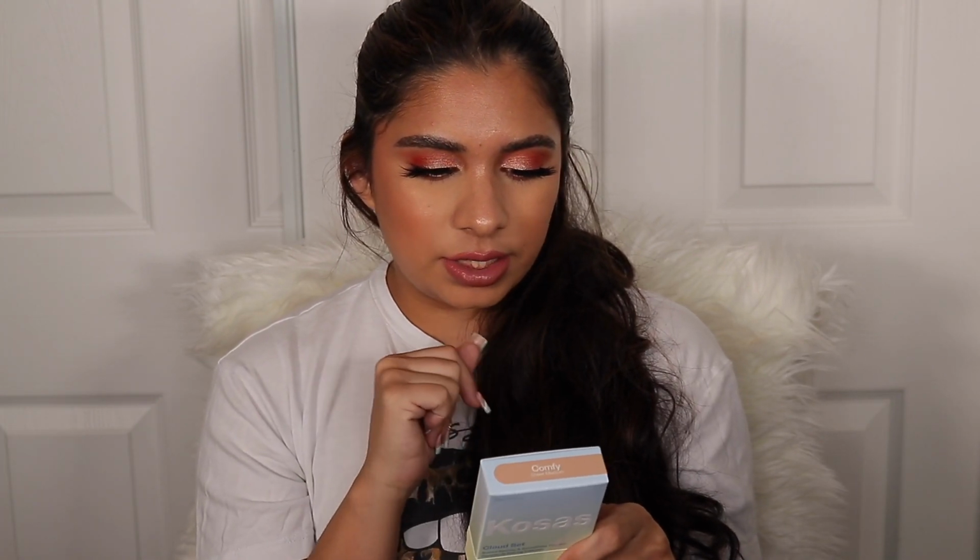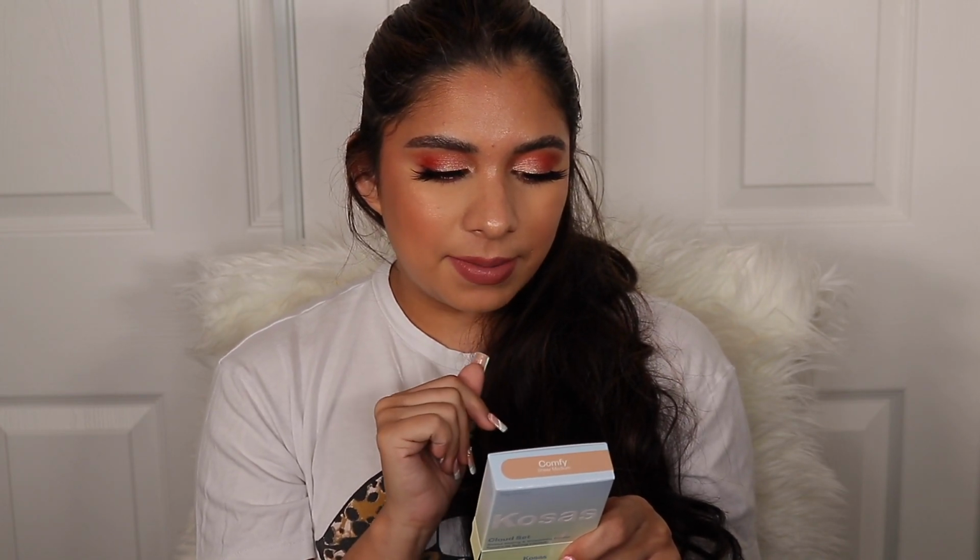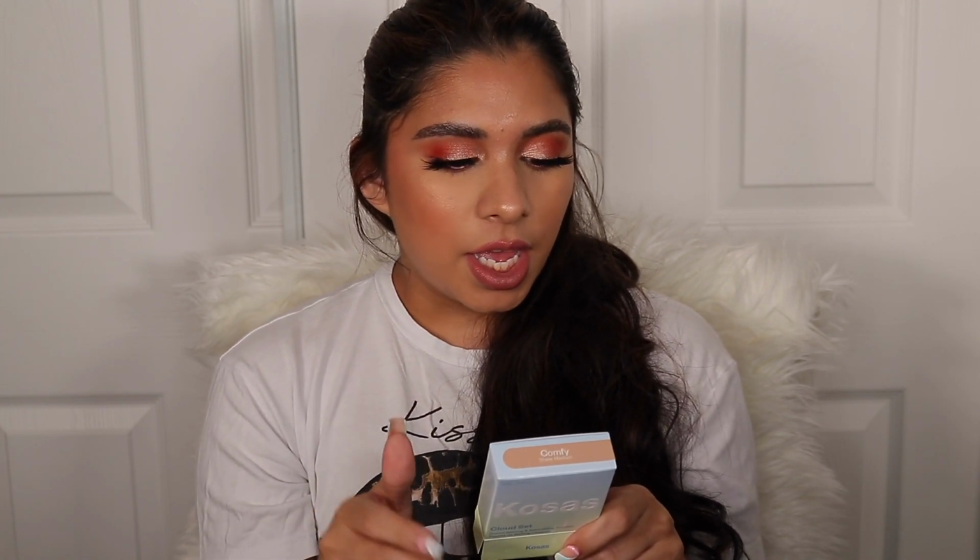So I heard just a lot of really good things about this. It says super smooth, no shine, all set. It's an ultra soft sheer setting and smoothing powder baked with skincare actives that help minimize shine and appearance of pores. It has a unique airy texture, gives an unreal finish that feels like nothing on skin. So I'm actually really excited to try this. I'm literally excited to try all these products, you guys.